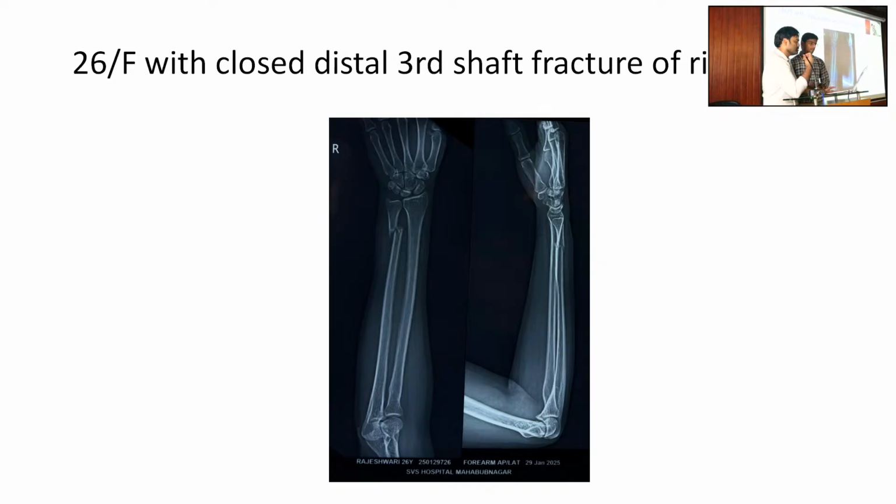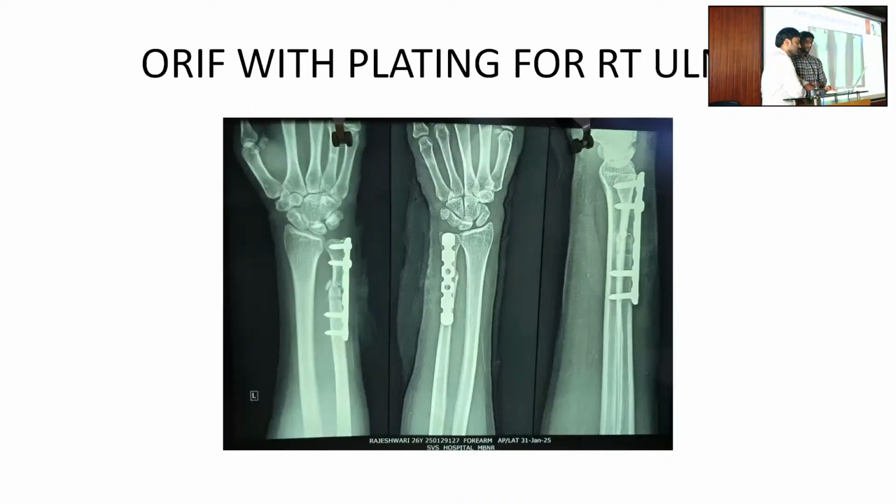A 26-year female with closed distal third shaft fracture of the right ulna. It is an isolated ulna fracture, sir. For this we have done open reduction and internal fixation with plating for right ulna, sir.